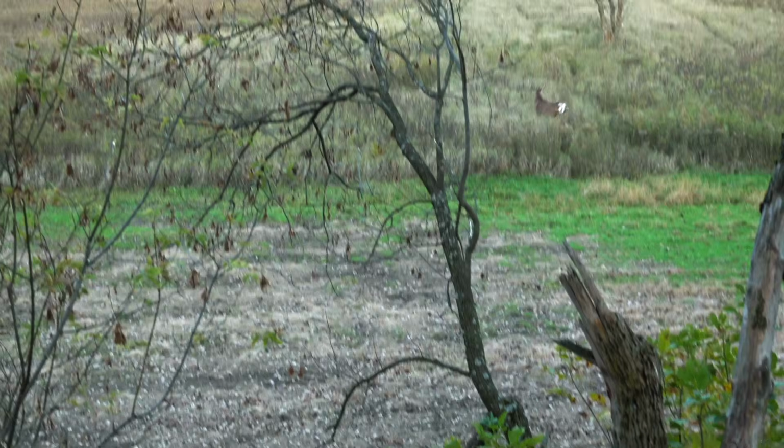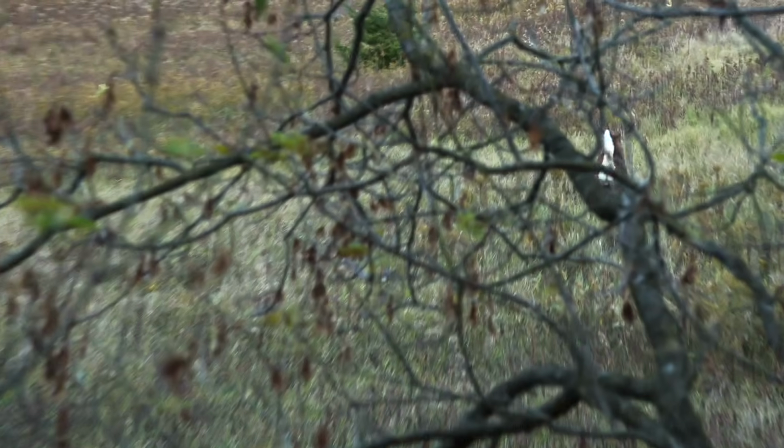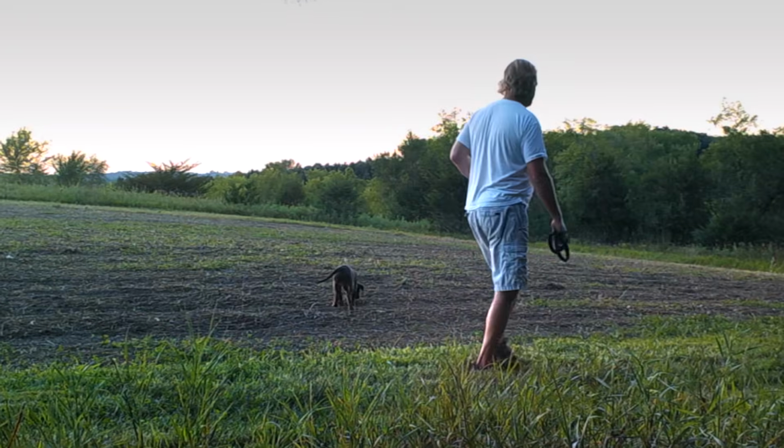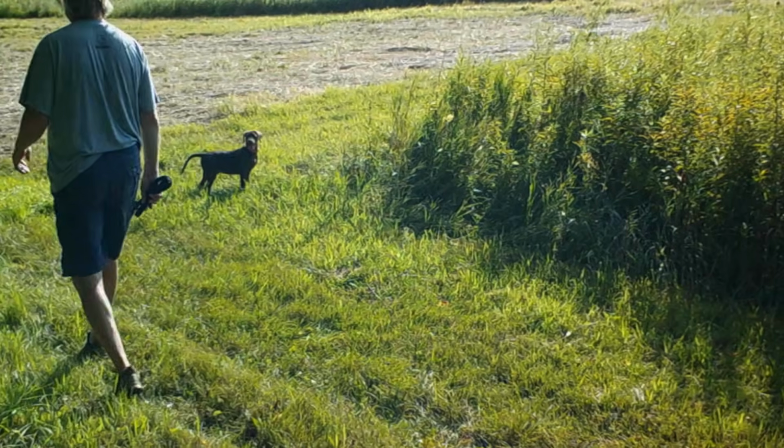So I think when it comes to a high pressure property like this with a lot of human interaction, a couple big things is try to figure out, is there a pattern to the people on the property? When are they typically using the trails? How are they using the trails? And how are deer kind of reacting to that?